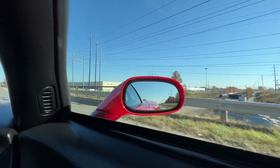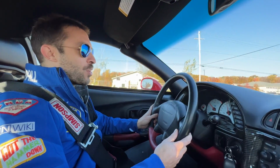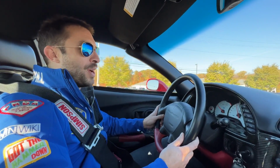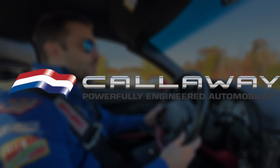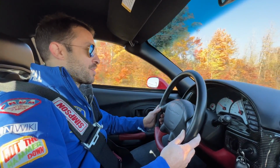Callaway C12. This is not your ordinary Corvette, nor is it just a Corvette with a body kit. This is a bespoke, homologated vehicle built by Callaway Cars of Old Lyme, Connecticut, in conjunction with IVM Engineering out of Germany. And it is a really impressive car.